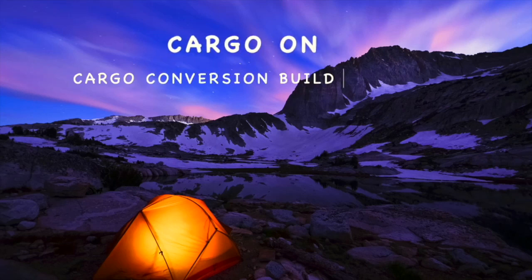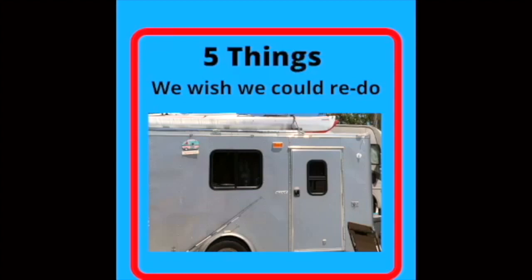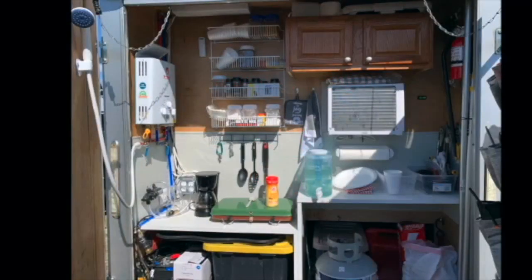In this video, we're going to talk about five things that we wish we could redo in our cargo conversion. Well, we recently did a redo on the rear kitchen area because we bought a gasoline inverter generator, so we cut the shelf in there and raised one side of the rear shelf in the rear kitchen in the trailer so the inverter would fit underneath.